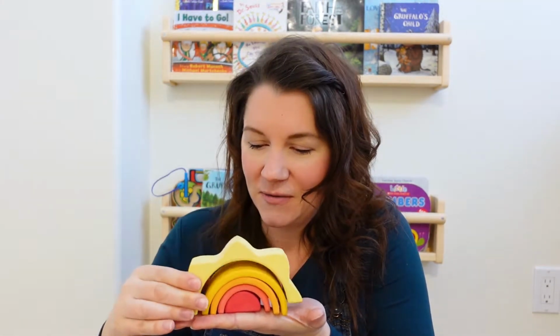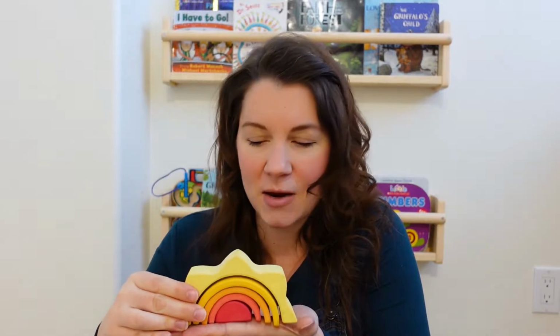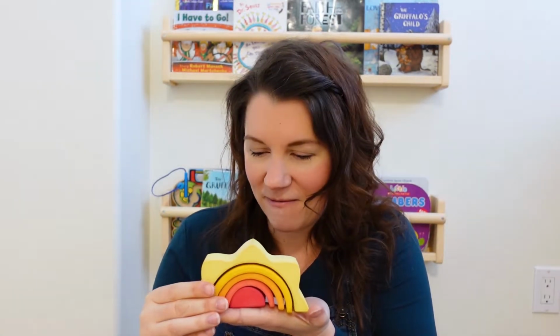Now these, I originally bought as more of a decorative thing that I would put on the kids' shelf, and I just thought it was really cute and sweet and simple. It comes in different layers. This is by Raduga Grez. I'm probably not saying it properly, but they make all kinds of different cool, interesting stacker toys. But I found that the kids are just so drawn to these things. Now, our collection has actually grown.